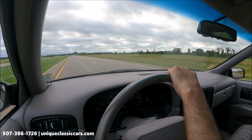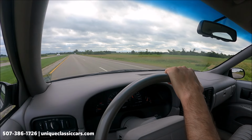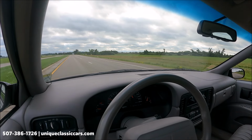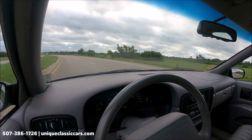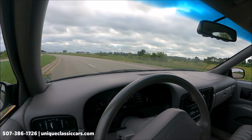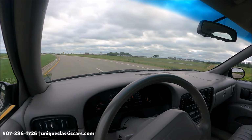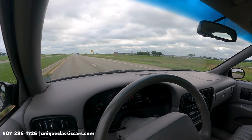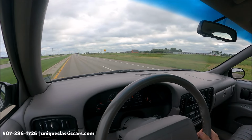Looks like leather bucket seats in this car. All our gauges are working well. Nice low mile Impala. Power adjustable multi-position seat, cruise control functions. Nice smooth ride on this highway. A little bit of rumble just to maybe let you know there's a little performance there in that rumble. Really clean dash, headliner, not seeing any marks. AC is blowing cold right now.